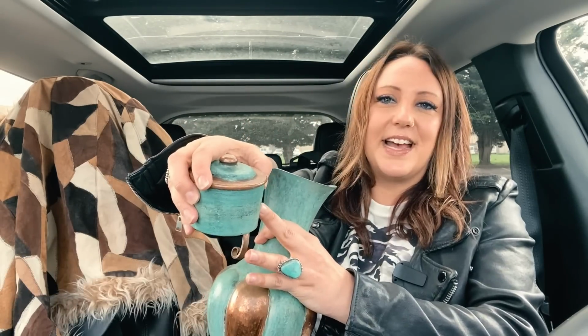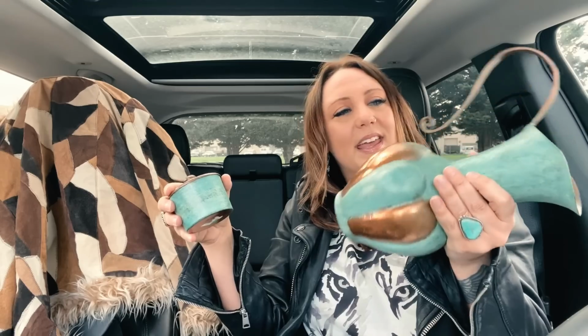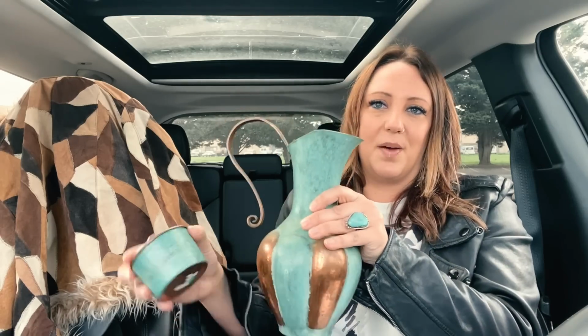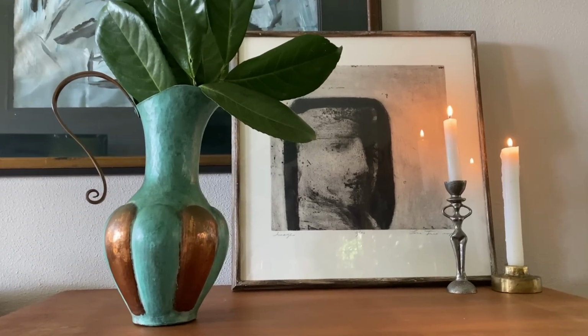And then I found a set of 2 of these lidded ones. These are cute little containers. And I think that these are newer. My guess would probably be the 80s or 90s, but they are really well made. So I decided to pick them up because I think copper is such a beautiful classic material to have in your home, and the green is a fun pop of color.